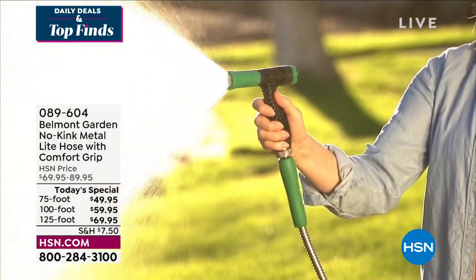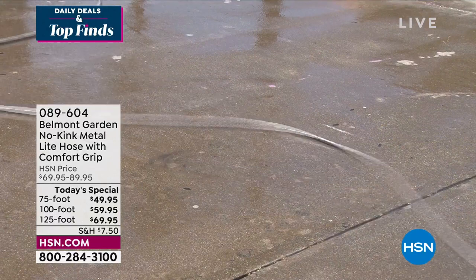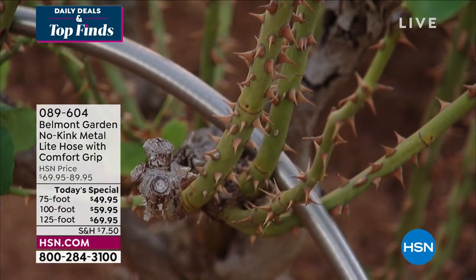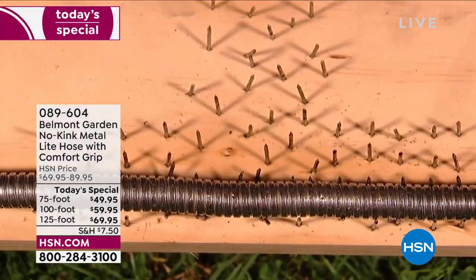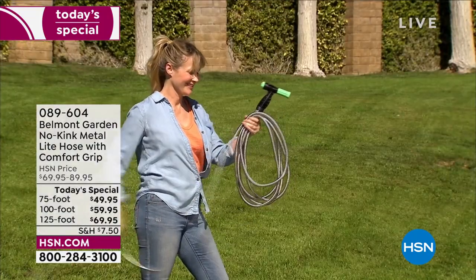Today's special is truly something that we can all use, especially if, you know, the dog days of summer are ahead of us. But for many of us, maybe we're in the garden right now. Maybe we're watering our shrubs. Maybe we're looking for something that we don't have to replace every summer. This is your answer from Belmont Garden.